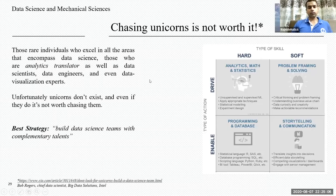But the key thing which I want to highlight is on the left part of the slide. This is from a very interesting conversation, and the excerpts were recorded in the CIO magazine from Intel, Bob Rogers. What he says is that generally people expect a particular individual to behave like an analytics translator. Also, that person should know wrangling, manipulating, analyzing, and visualizing data as a data scientist, as a data engineer, and also as a data visualization expert.